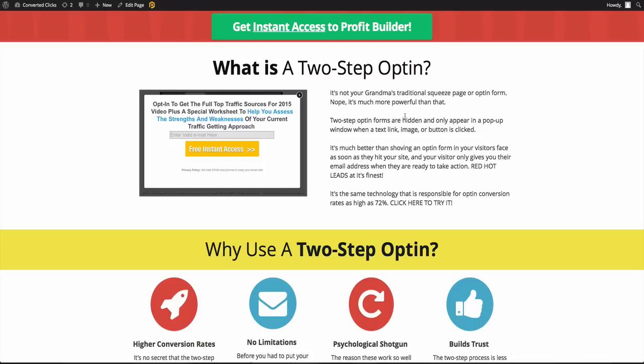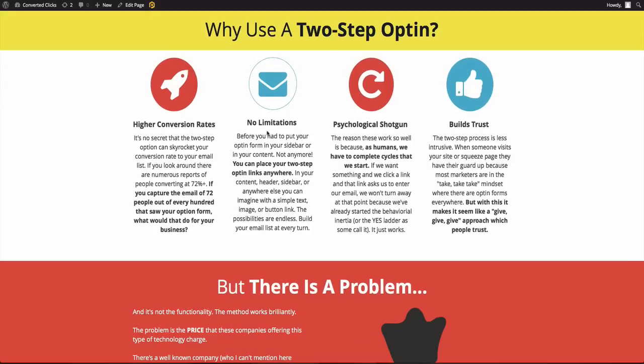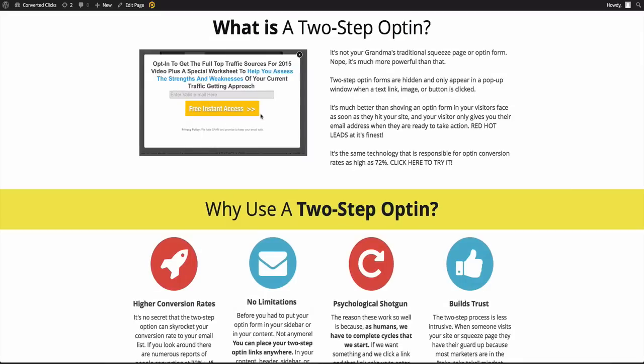Now, I've already explained to you what it does. I mean, it's simple. You assign a designated text link, image link, or button, and when the user clicks it, they get a pop-up window that looks just like this here. This is great because it's less intrusive, it builds trust, it gets higher conversion rates, and it's basically a psychological shotgun. Because the reason these work so well is because when a user or a website visitor clicks a link, they express interest that they want something. So when this box pops up and it says, hey, enter your email address to get what you already wanted, then they're more than likely not going to close the window out, because as humans, we have to complete cycles that we start. It's called behavioral inertia, or going through the yes ladder, as some call it.